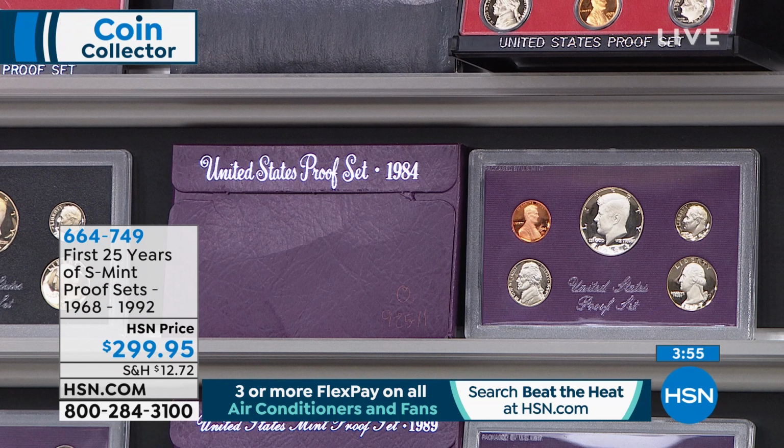So the key to this is all original government packaging. The price is really, really special. So you get these original proof sets for less than their original cost from the United States. Even if every year you ran to the mint and bought each one of them, you're still paying less today. And you would have done that in 1968, 1969, 1970. I think the dollars are worth more now than they were then. Adjusted for inflation, just the U.S. government cost on this would be $750 or $800.